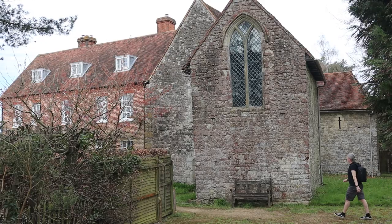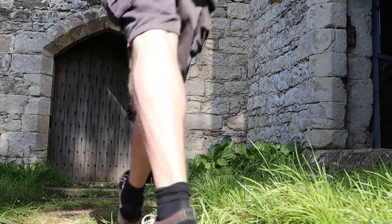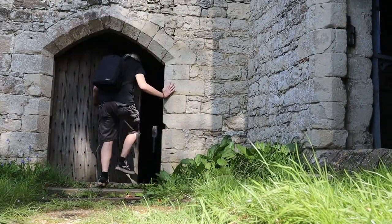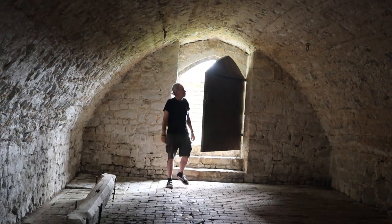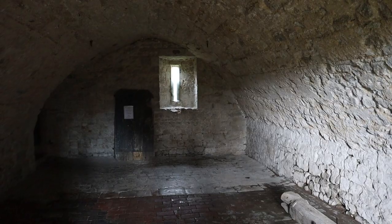I did this when we were here in 2018. Door alert, small door alert. Look at that. Stairs into the solar. A bunch of walkers have just turned up. I said about off the beaten track, but it does attract walkers. And there we go. Old Soar Manor.